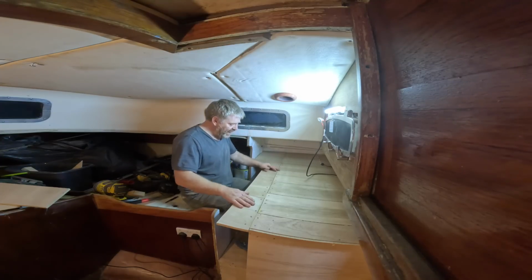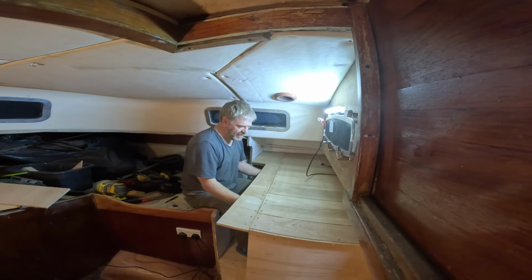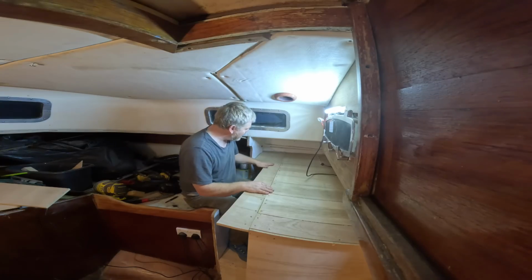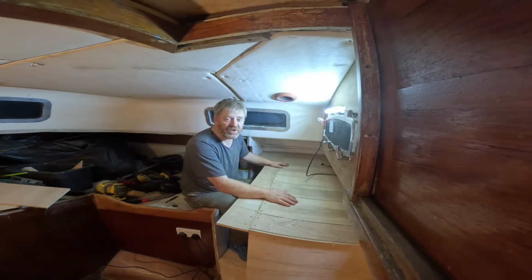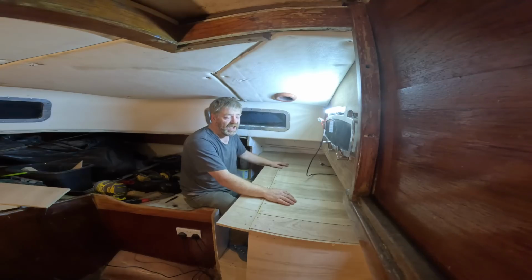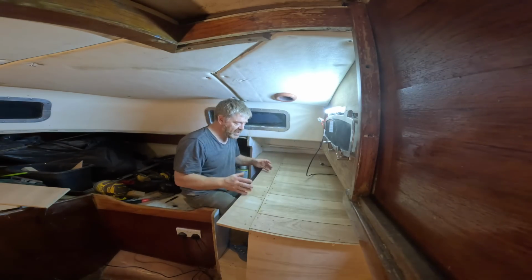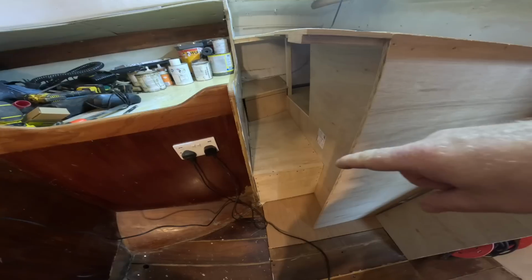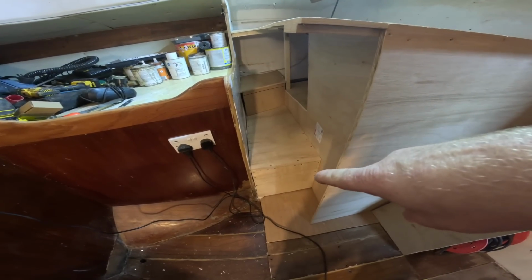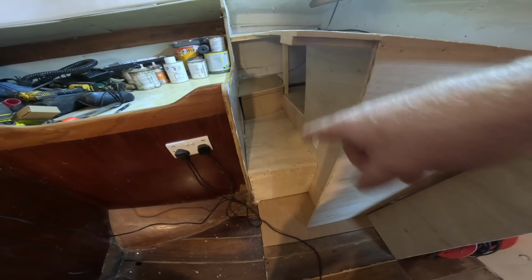However, I've brought the table forward because I felt like that was too far away. There's plenty of room under the desk for your knees now. What I've now got to do is start working on cubby holes, and then access for the washing machine and shelving underneath. I've raised the level of the floor here so that when you're sitting on the seat, your legs aren't swinging.